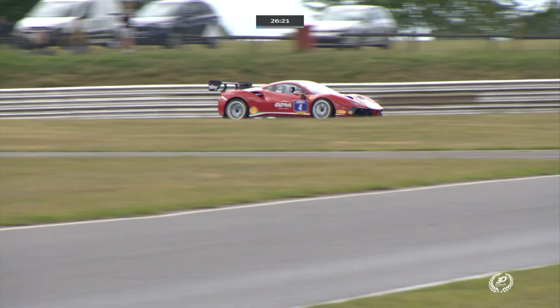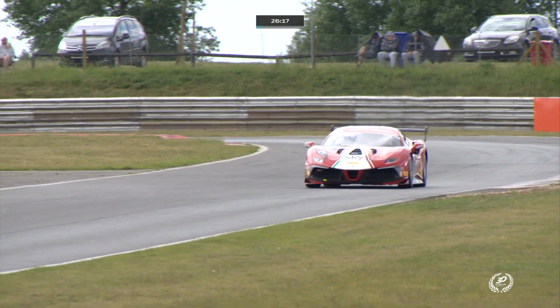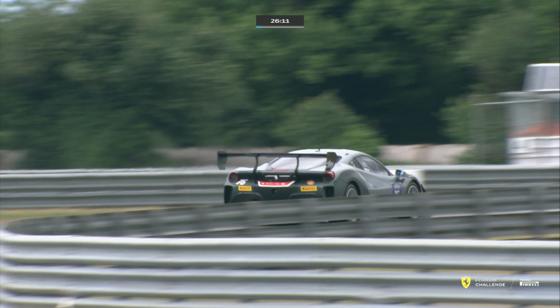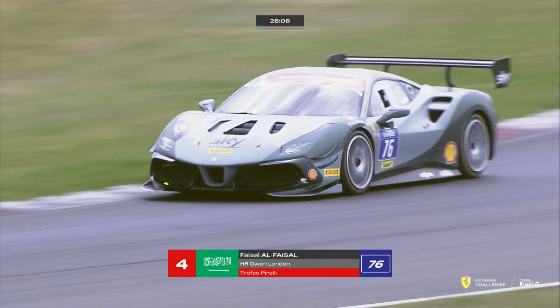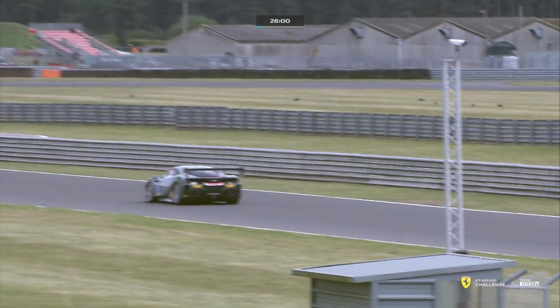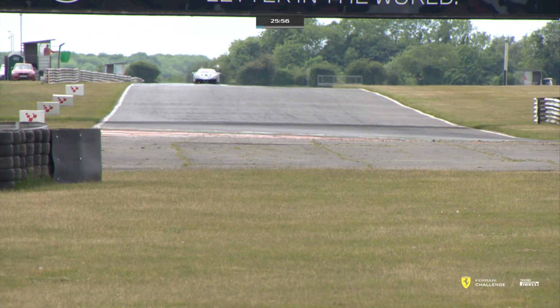This is when they can really rag these Ferrari 488 Challenge Evos, the 7th generation Ferrari Challenge car. Incredibly powerful, these machines, and beautiful to drive as well. You just speak to the drivers. It does what you say, what you want it to do. It's predictable, it responds nicely, and around this circuit it's going well at the moment. A couple of spins in practice, but as you were saying during those sessions, Kieran, that is what practice is for.